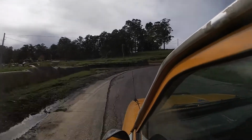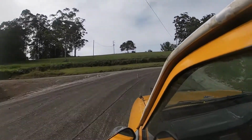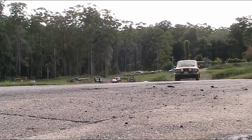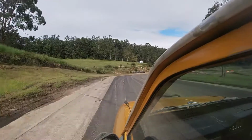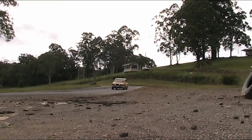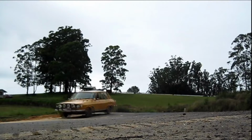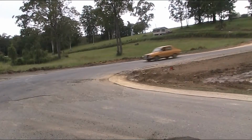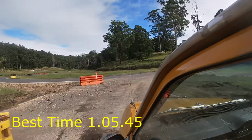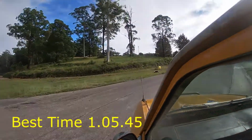Poor little Renault's revving its head off here. Round turn 8, missed the apex a little bit. Up across the finish line. That was 2 laps there. And the poor little Reggie Renault done a reasonable time, 1 minute 5 seconds 45.